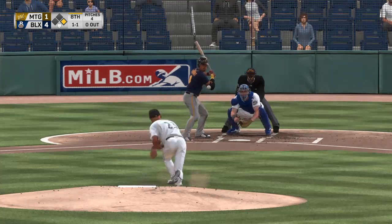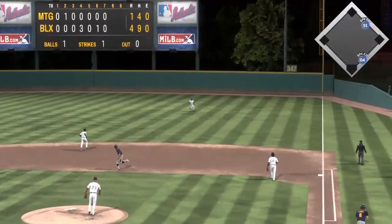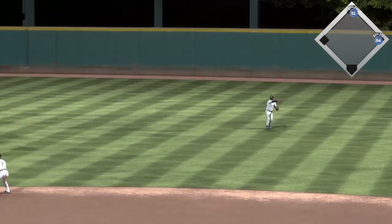He's set. Here comes the 1-1. He pulls this one into right, and that's in there. Base hit.